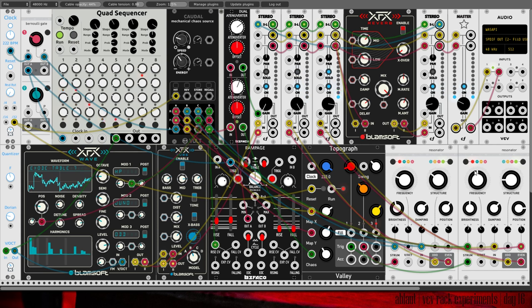This one is much higher tuned, but same, like I'm modulating this quite a bit with a Caudal. But together it gives a nice rhythm. And this all goes through XFX Reverb, one of the best reverbs currently available on vis-a-vis-rack, although this one cost a few pennies. But as you can hear, it's really good.